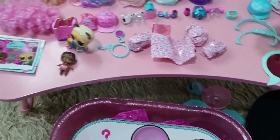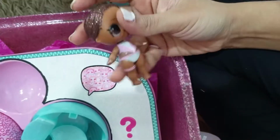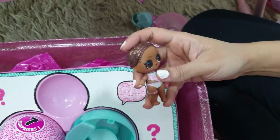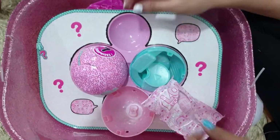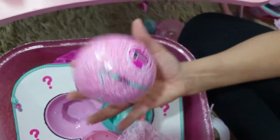This can be a color changing one, either in hot water or in cool water. I have to find it out once I fully unwrap it. Okay, so guys, keep on watching. We can just do the color changing in hot water or cool water. Okay, this will change the colors. Fine. Now I'm going to open the last ball.